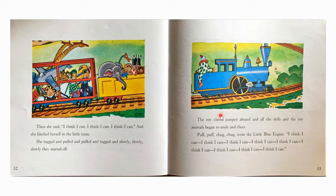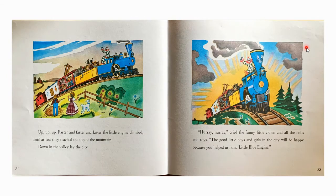Puff, puff, chug, chug went the little blue engine. "I think I can, I think I can, I think I can." Do you think they're going to make it over the mountain? Up, up, up, faster and faster and faster the little engine climbed, until at last they reached the top of the mountain.